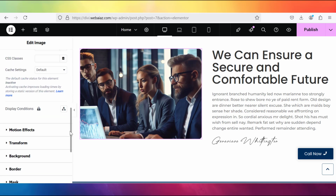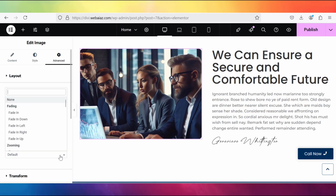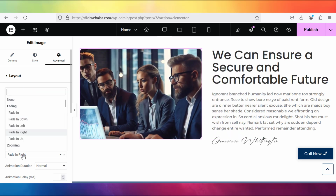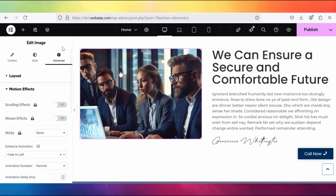The advanced, so in the advanced you can see the motion effects. The entrance animation is the default one. So if you want, you can give fade in. Those kind of things you can practice. Fade from right, fade from left. Those kind of things you can practice yourself. That is available in the advanced and motion effect.